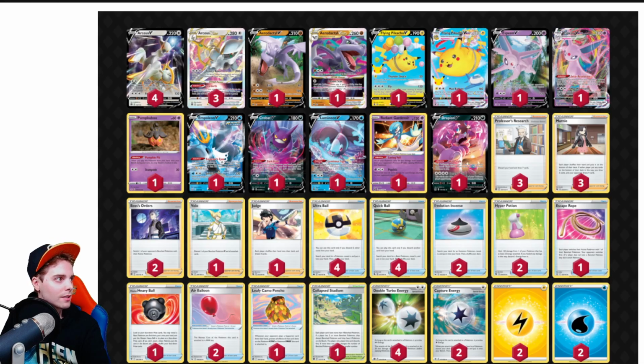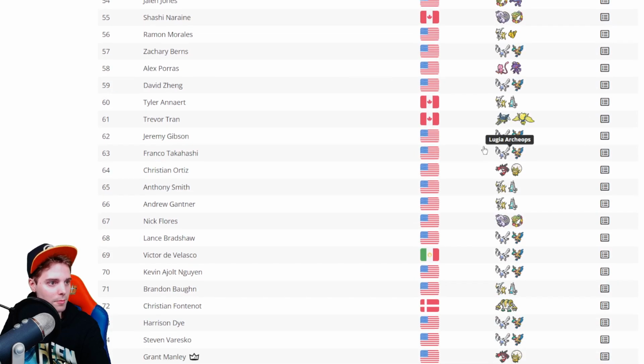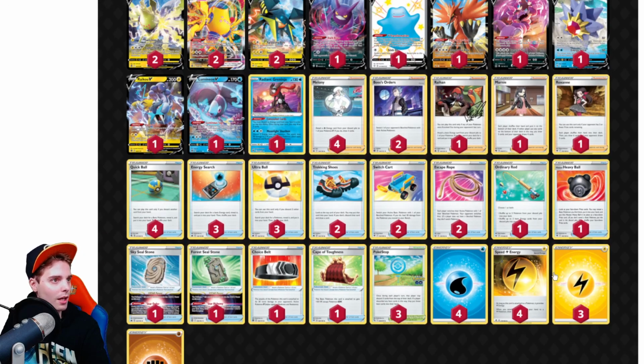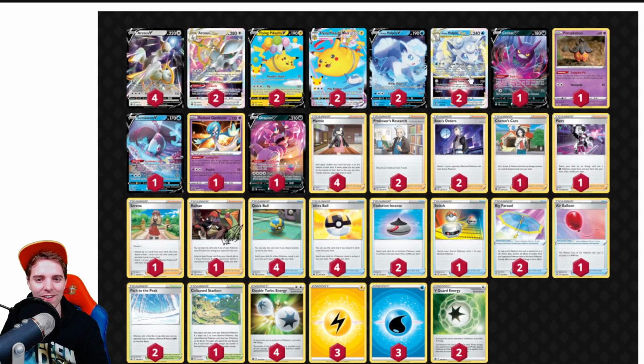So all these fantastic looking lists. What else? In the top 64 is a Regieleki VMAX and then an Arc Pika list as well. So we're going to be checking out those to end the top 64 list. So let's check this one. Regieleki VMAX, other attackers, is Starmie V in here, and having Cape of Toughness to become a little bit more tanky. Then there's an Arc Pika list with Alolan Vulpix VSTAR of all things.